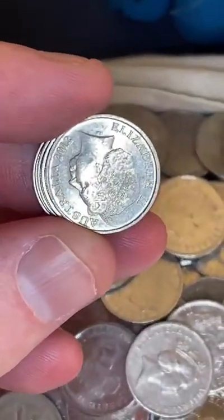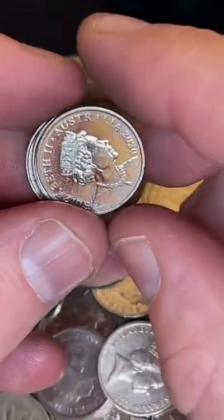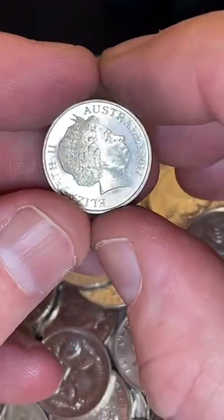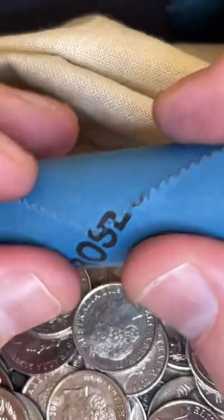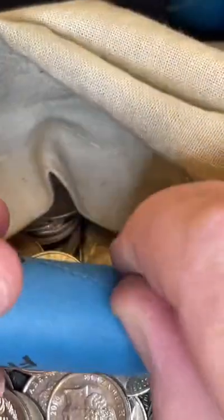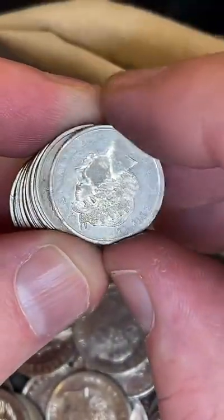Is the Don Bradman 20-cent worth anything? Yeah, $1.80 to $7 are some selling prices on those. Are any of the changeover coins worth anything? Yeah, they are, depending on which one, because they did one for each denomination. The $1 changeover coin in good condition goes for about $6.20 up into the hundreds, even more than $99 for some in really good condition. The 5-cent changeover coin, about $2 to $4 is some selling prices on those.